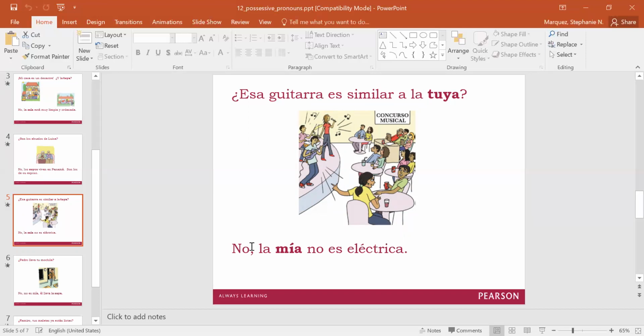And then that's going to continue on here with this feminine and singular stuff because we're still talking about the guitar. And the question is, is that guitar similar to yours? And the answer is no, la mía no es eléctrica. No, mine is not electric. So la mía, mine, is in its feminine and singular form because again, we're still talking about your guitarra, which is feminine and singular. La mía.